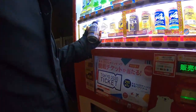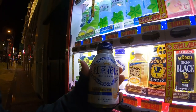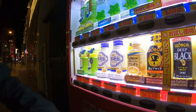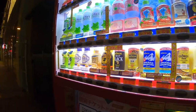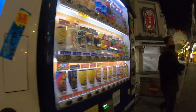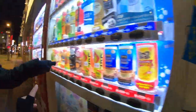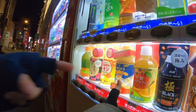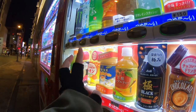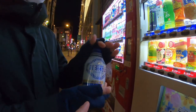The best way to have this tea is to get it in this can form, like the metal one. This royal milk tea tastes better than most. Than this one, or this one. It's pretty good, actually. Gogo no Kocha is second to me. But this is number one.